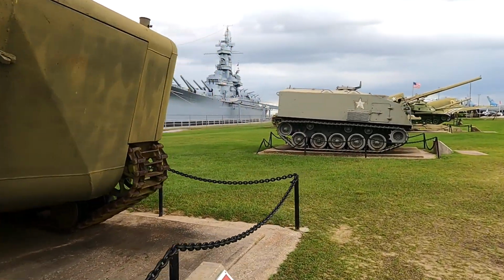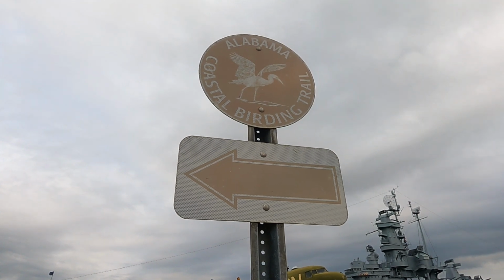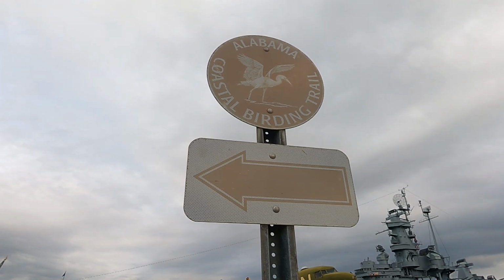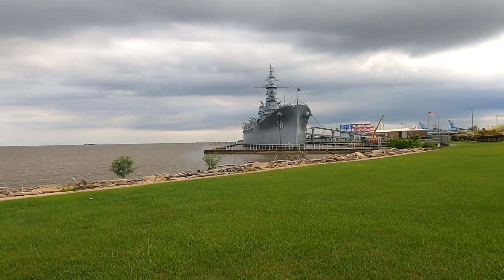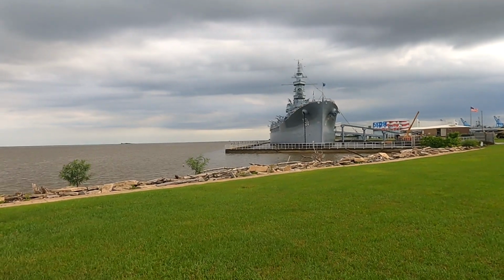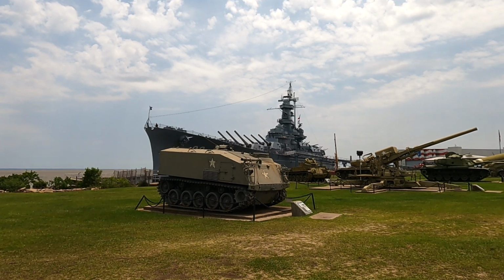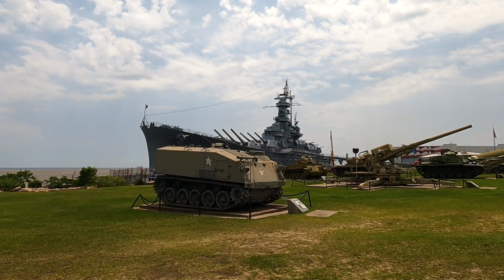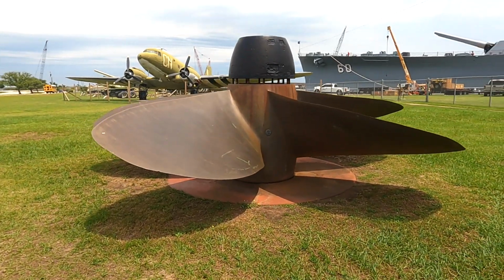Also, the Alabama Coastal Birding Trail is located here. The trail consists of 50 stops organized into 6 different loops, and it offers the opportunity to see both resident and migratory birds. Directing our attention back to the aircraft and vehicles that we see on the grounds of this park, we will see more as we make our way to the retired World War II warship, USS Alabama.